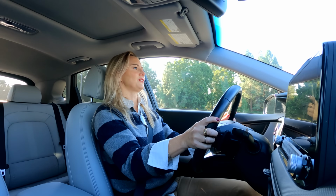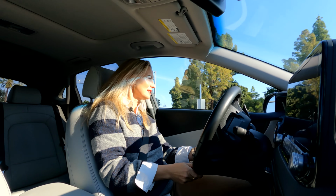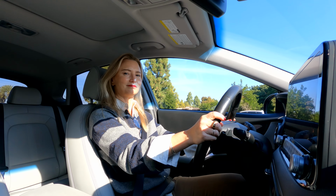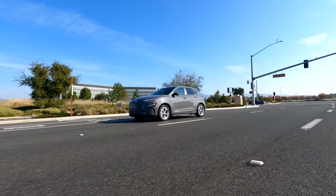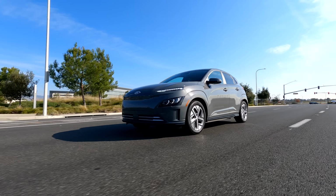And as far as how it feels around turns, whee! I mean, this little thing does pretty well. And when it comes to keeping you safe, Hyundai's Smart Sense safety features come standard and include forward collision and blind spot warnings, and other optional features like rear cross traffic alerts and smart cruise control with stop and go.